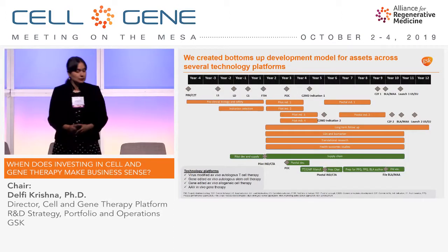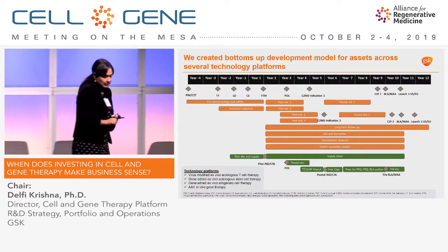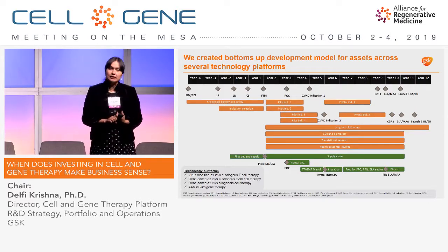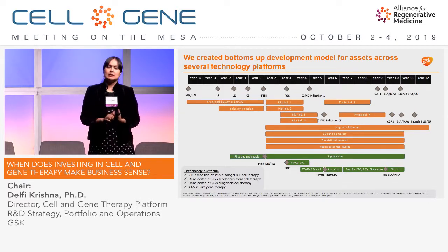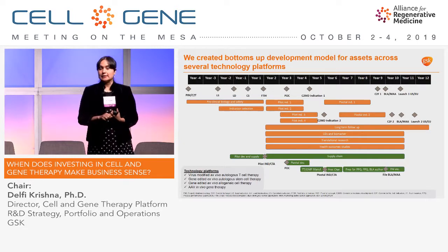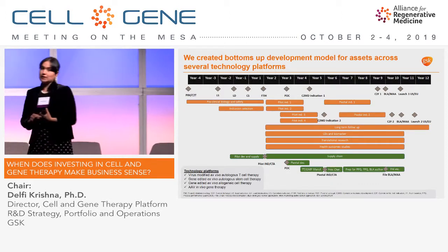So we looked at about 100 assets across four technology platforms. In the ex vivo space, we looked at viral modified ex vivo autologous cell therapy. We looked at gene edited non-viral approaches to cell therapy. We looked at allogeneic assets. And in the in vivo space, we looked at all the big AAV assets.